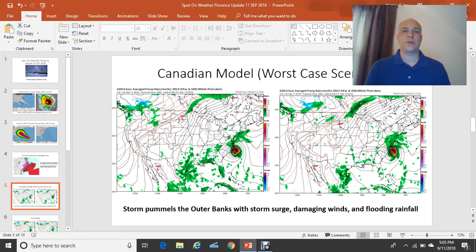The images here show the time frame Thursday overnight on the left and then Friday morning on the right. It shows Florence basically hanging off the Outer Banks and drifting, basically coming ashore at the Outer Banks area on the right-hand side on Friday morning, the 14th of September. Now, this would be the worst case scenario for the Outer Banks as well as southeast Virginia, because the storm would pummel the Outer Banks with that significant storm surge, damaging winds, and very heavy rainfall, which could lead to a lot of flooding. So this would be the worst case scenario of the Canadian model. You can see how Florence comes in. The worst thing out of everything that I'm going to talk about is the fact it's going to just basically stall and not move very quickly at all.